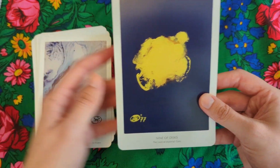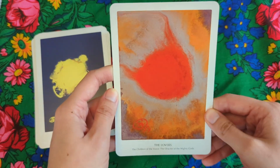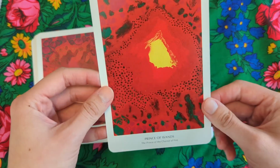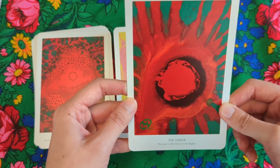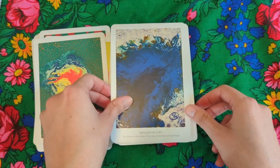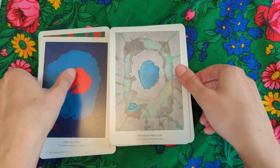But yeah, this is probably my favorite deck with the esoteric titles. You might be familiar with some of them from the Thoth deck, and I prefer this deck to the Thoth. If you want to get into the Hermetic titles and color magic, then this is a really good deck for that. All right.